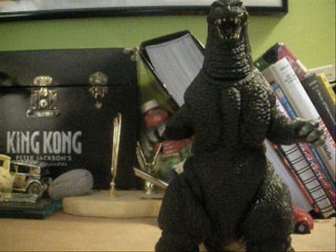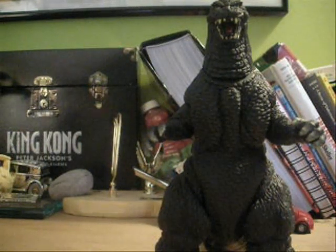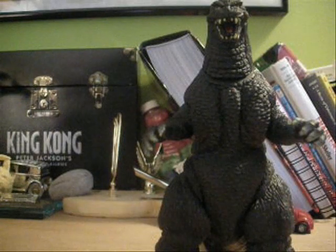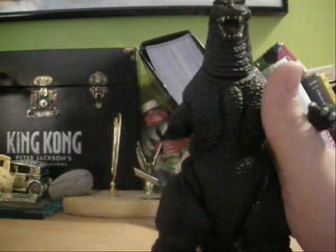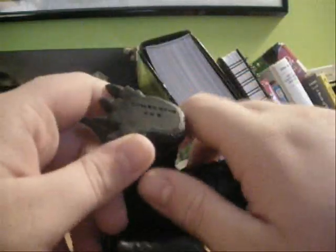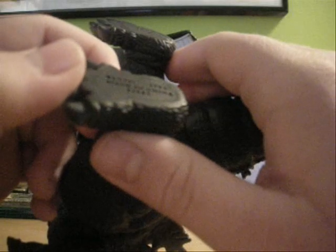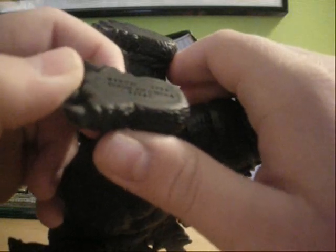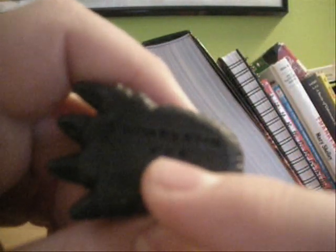Okay, back. Now onto the toys themselves. I have several to go over. First of which is the 6-inch Bandai version, which is actual Japanese Bandai. You can tell this because in the foot we have Bandai 1993 made in China, and the serial number, but you get 1998, and I'm not sure if you can see it, but that says Godzilla in Japanese writing.